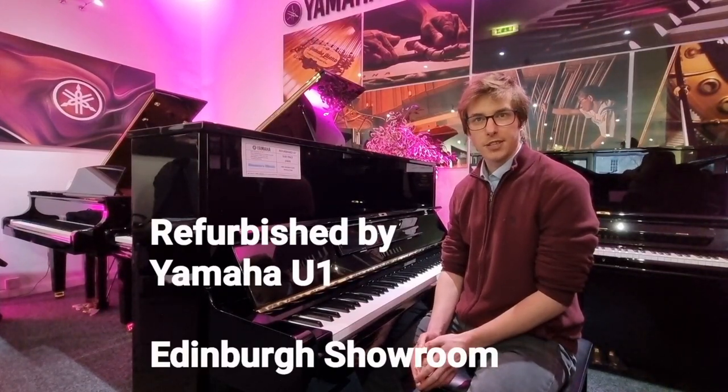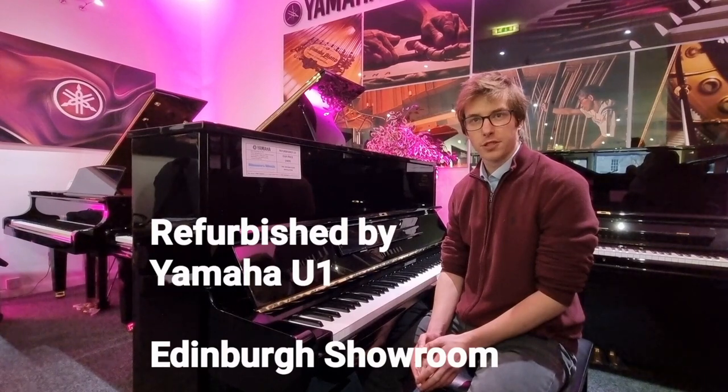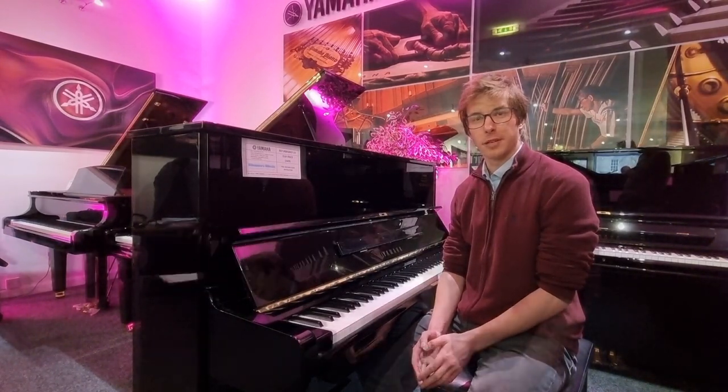Hi, my name is Alistair and I'm here at Rimmer's Music in Edinburgh to tell you a little bit about this fabulous refurbished U1 upright acoustic piano from Yamaha.